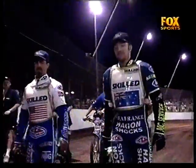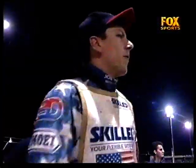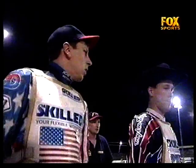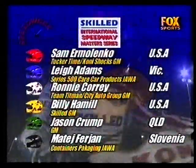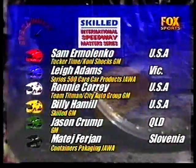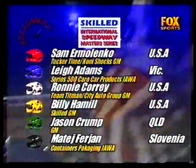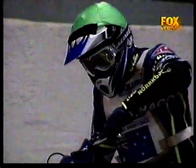Here's the top 6 qualifiers. Sam Ermolenko from America. He'll wear red from gate 1. Leigh Adams, the Victorian, will wear blue from gate 2. Ronnie Correy from America, white gate 3. Billy Hamill, America, yellow gate 4. Jason Crump, Queensland, green helmet colour gate 5. And Matej Ferian from Slovenia, black helmet colour gate 6. So Leigh Adams and Jason Crump, the only 2 Aussies to qualify for the grand final tonight.